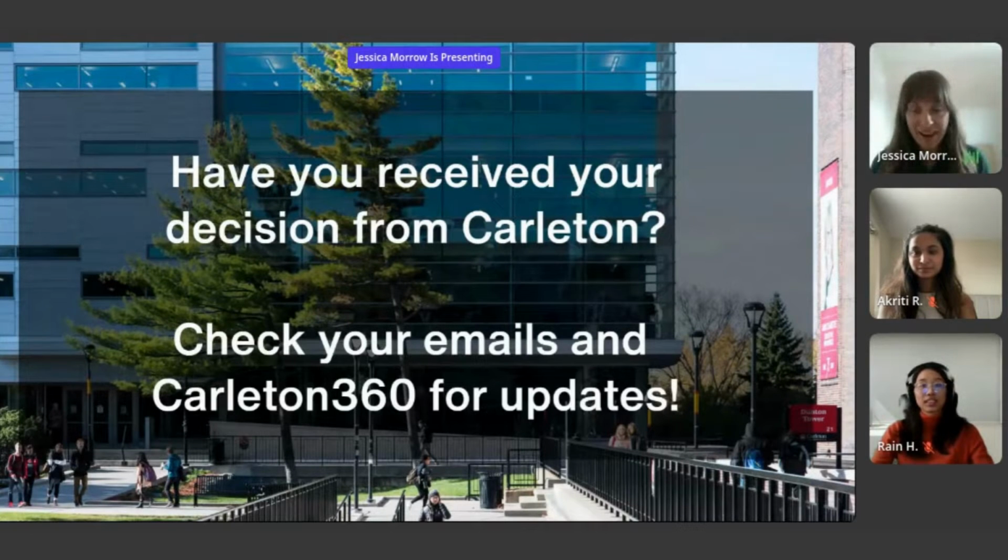Now, that timeline starts from when your application is marked as complete. That means we've received all of the documents we have asked for. So if you're not sure if your application is complete, I encourage you to log into your Carleton 360 account, look at your checklist, and make sure that we have everything that your admissions officer has asked for.